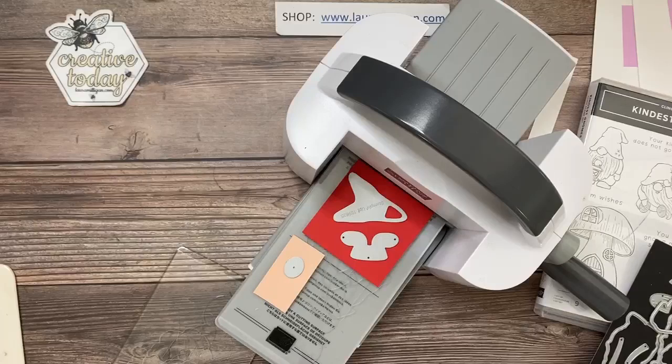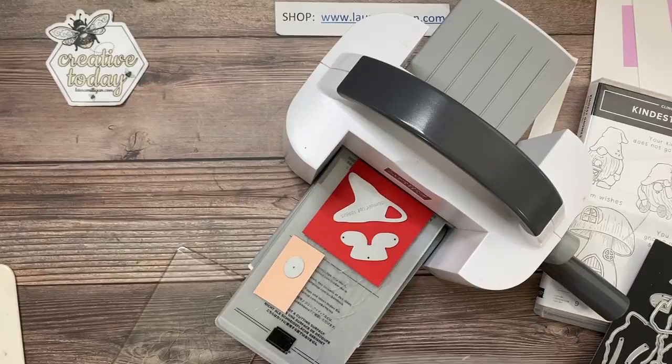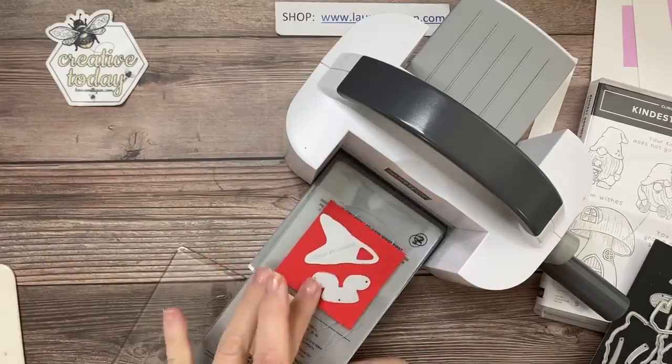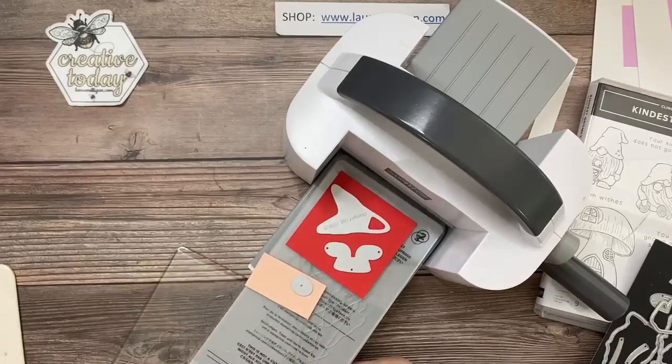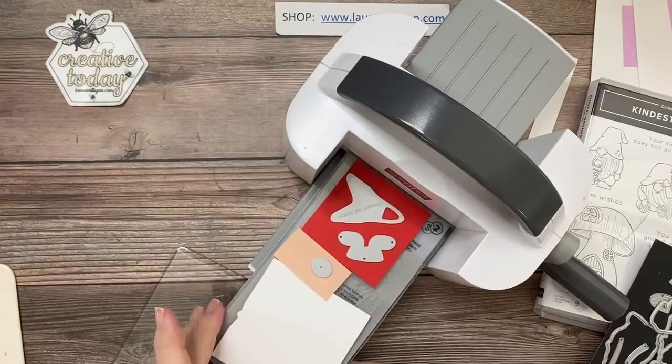Here it is. Just need a little scrap of white. And I might be able to put all of these on here at once. I'm not sure. Yeah, I think I can. We'll just squeeze those all in there.